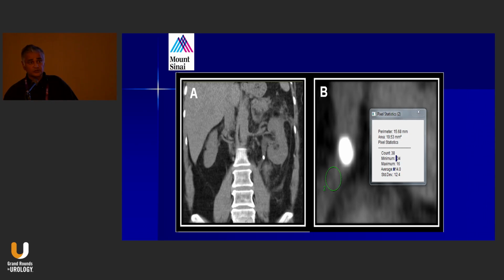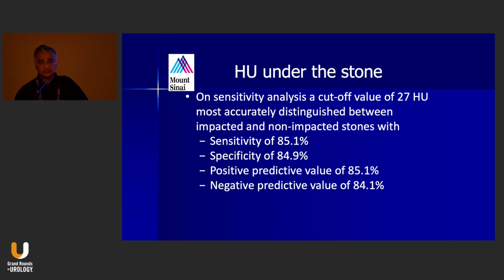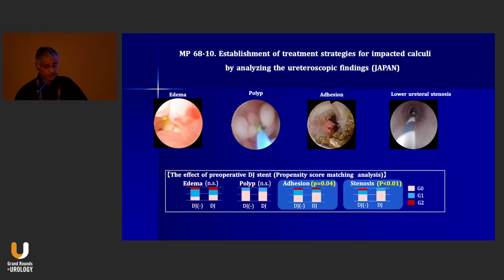Nice study from Manoj J that says if you measure the Hounsfield units underneath the stone, if that number is greater than 27, it's a sign that the stone is impacted. So if the stone is impacted, this would be the type of patient where you'd probably want to stent the patient as opposed to try to do ureteroscopy at that setting.